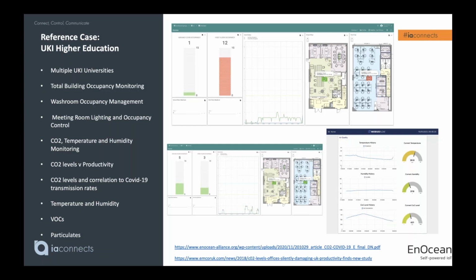But the fact is, if you're in an enclosed space, the CO2 levels will steadily increase, and the longer you're in there, the higher the levels of CO2, and therefore the lower the productivity will be in that particular room. Just to mention, there are other indoor air quality monitoring options out there as well, looking at volatile organic compounds and particulate levels. I won't go into too much detail about that now because I know we're about up for time.